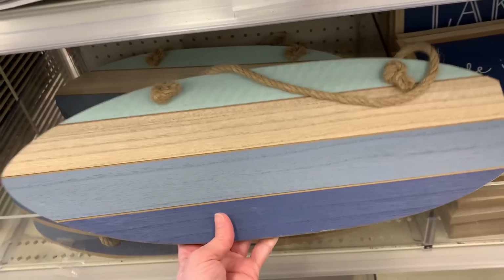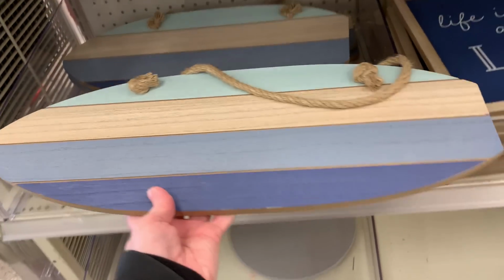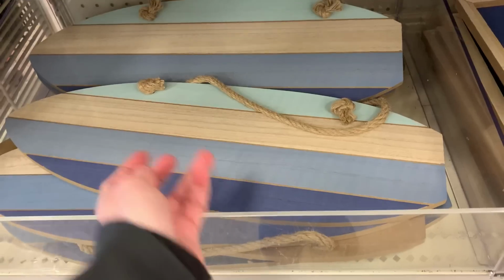They have a few new wooden wall hanging signs, including this great big surfboard, or at least I think it's a surfboard. It's what it looks like to me. Now, this is kind of cute just as it is. It has this really nice kind of big nautical rope hanger on it, but I feel like you could maybe decorate this a little bit, maybe turn it into a welcome sign or something, paint something on it.